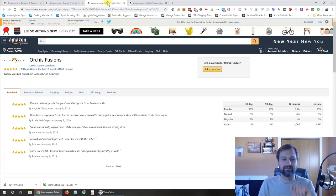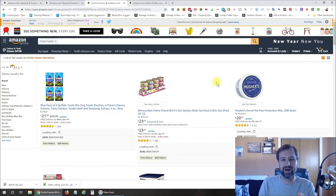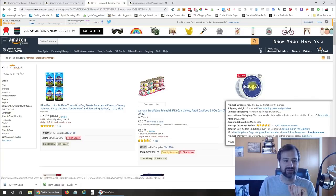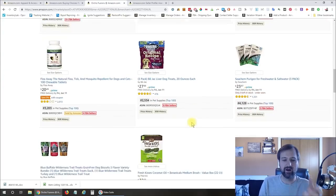So now I am at that seller's store, Orchis Fusions. Here you can click over to their storefront, which is this link here, and this is showing all of the products that they are selling on Amazon. We looked at mushers earlier. This store is actually also selling them. And you can scroll down and look at all these products.